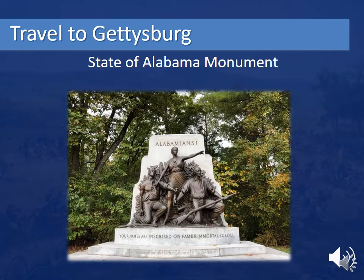This is the State of Alabama Monument. The monument was designed and sculpted by Joseph W. Erner of Maryland. It represents the spirit of Alabama pointing the way forward while a wounded soldier passes a cartridge box to his comrade, representing the determination to continue the struggle.